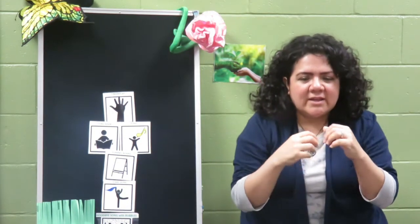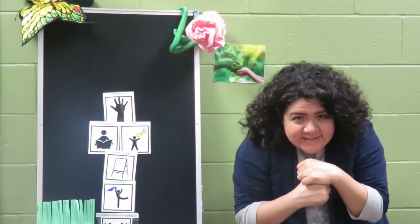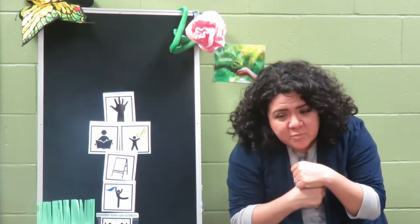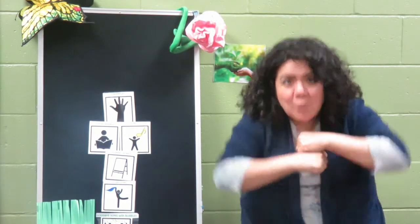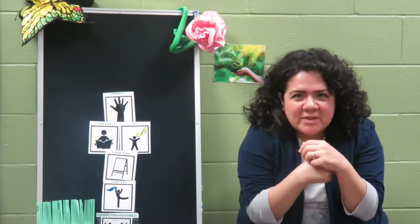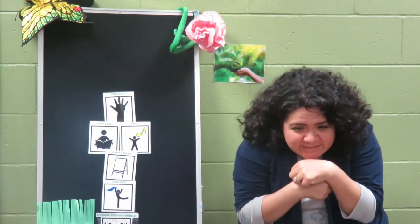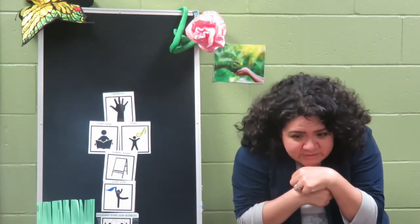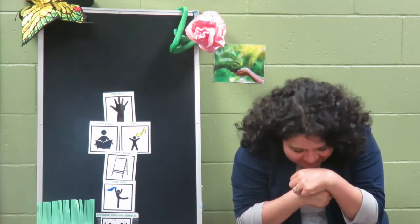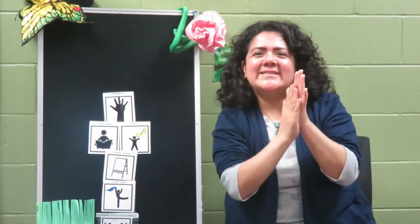You ready? Little seed in the ground. Everybody scrunch down. Very good. Sitting so still, little seed, will you sprout? Yes, I will! Let's do that again. Ready? Everybody scrunch up like little seeds in the ground. Good job. Little seed in the ground, sitting so still. Little seed, will you sprout? Yes, I will! Good job, little seeds.